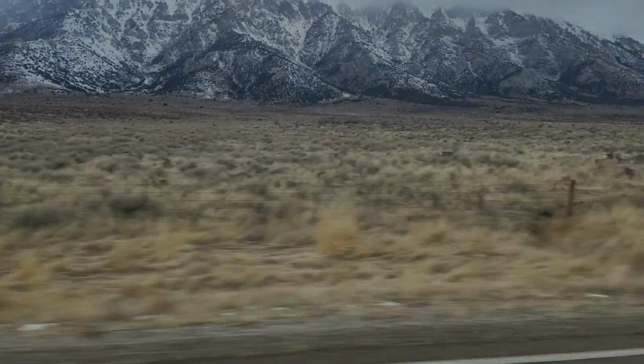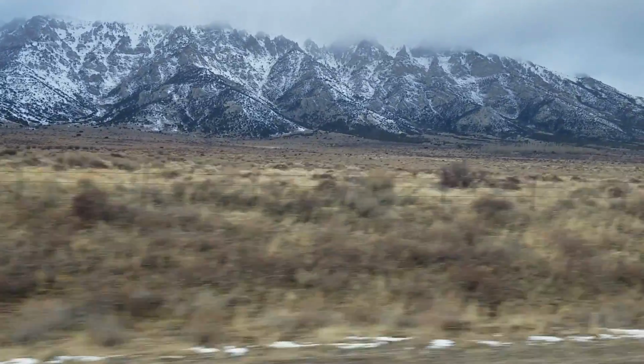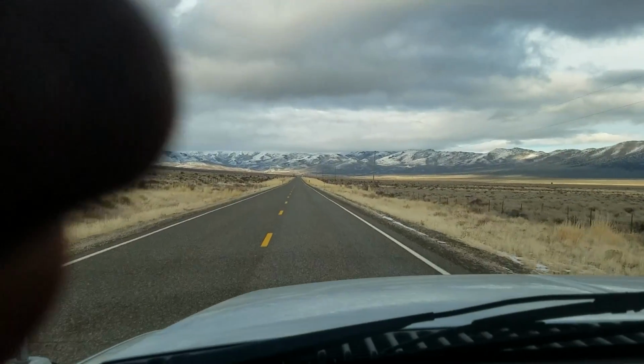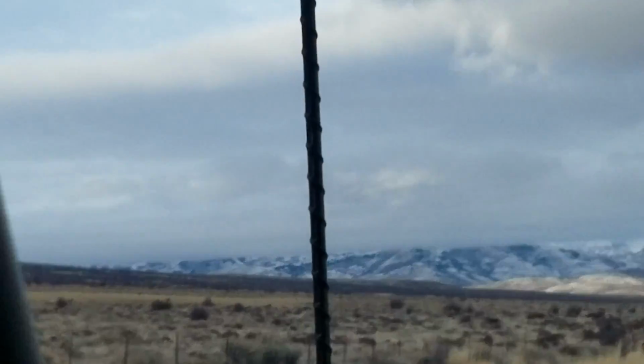Deer out there. Bunch of deer. This is actually like some of the most deer I've seen in an area in quite a while. See if I can spot any more of them.